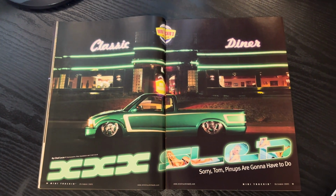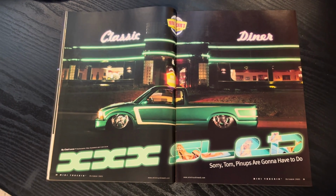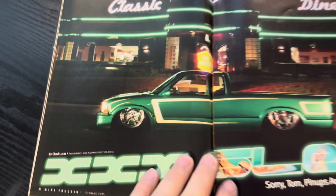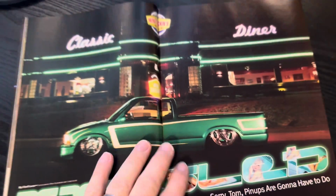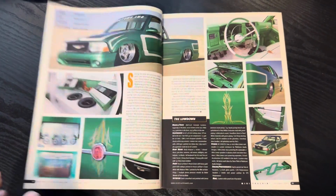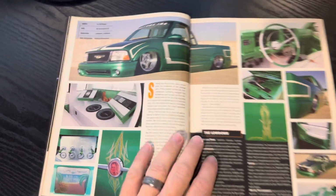Classic diner. They put the Mini Truckin logo in the middle. Just a very cool, you didn't see a lot of night shots. This was done by Mike and Chad Lucas. A super cool feature. The diner reminds me of the Pacific S10 that was on the cover that had, rest in peace, Sean Carlson sitting in it. He helped with that shoot, of course. But this is just a super cool truck.